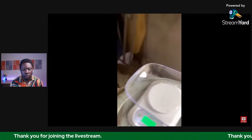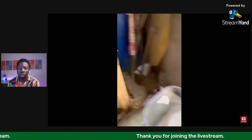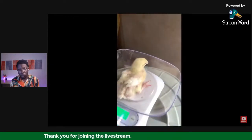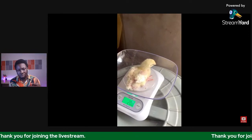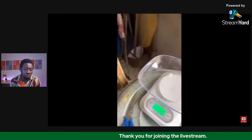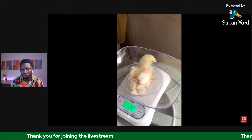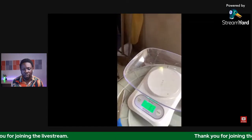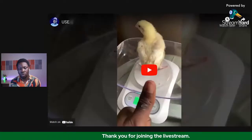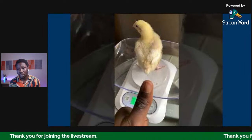Don't forget, I used to say that at week one you should get a minimum of four times their initial weight when they were day old. I couldn't check the weight at day old, but most of them, even if they are big, will be like 40 something grams, maybe 42 or thereabouts. And this is more like the smallest among the ones that I chose, about 200 or 202 grams. So that is what we have for that particular batch.